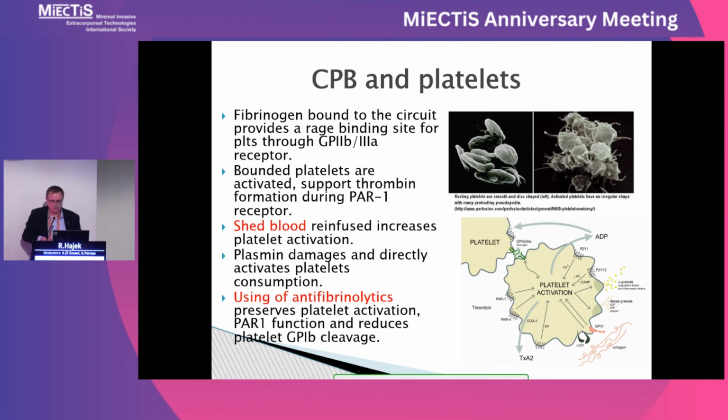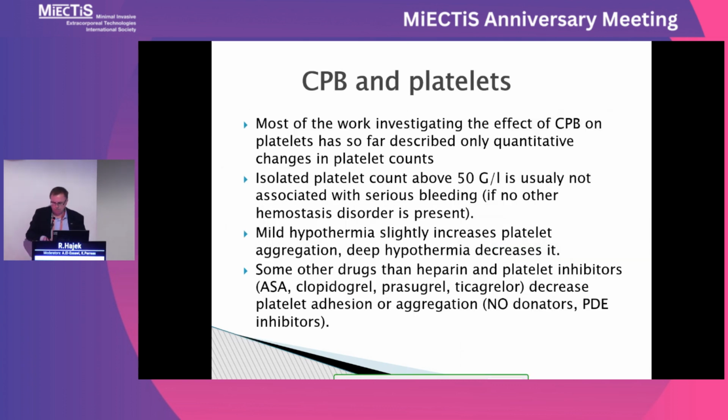We have, in clinical practice, very few options to mitigate the activation of platelets. One of these is to limit or avoid suction, because the shed blood reinfused increases platelet activation and also platelet damage. And we also have some pharmacologic options: antifibrinolytics not only block fibrinolysis but preserve platelet activation through the PAR1 receptor. It is empirically known that an isolated platelet count above 50 giga per liter is usually not associated with serious bleeding, of course, in a setting when the patient is not on active antiplatelet medication.